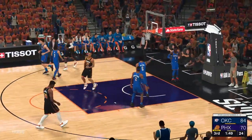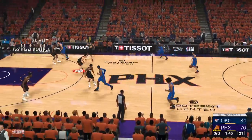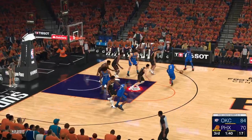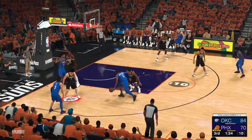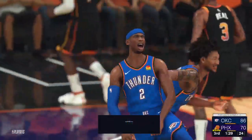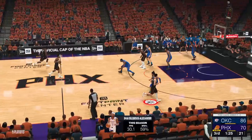Just a perfect pass and some pretty slick body control on the finish, too. Man, that's butter. Here's Joe. Booker defending. Gilgeous-Alexander surveying the D. Shoots over Beal. A nice shot by Gilgeous-Alexander. Gilgeous-Alexander's got 21 points in the game.